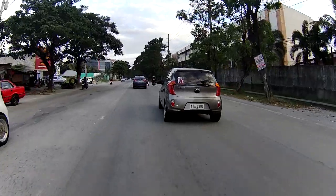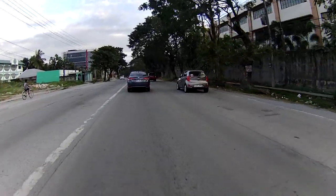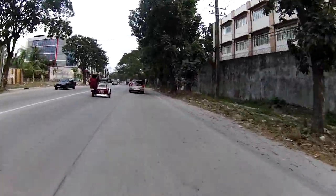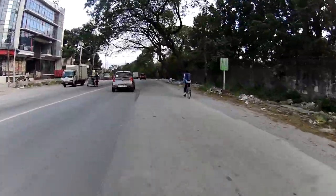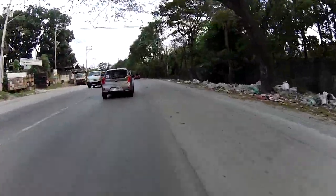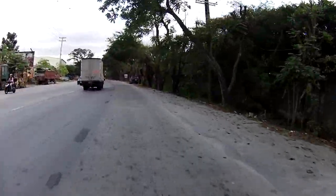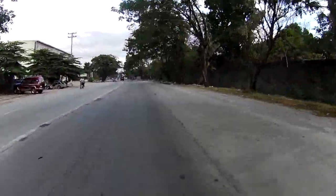That light there switches kind of quick from green to red. Again, just go with the flow. If all the guys in front of you, trikes tend to ride really slow, so just go around them. If you find a way to go around, just give a courtesy beep, let them know you're there, that you're passing, and you're good to go. Some people just wave at you too. They go ahead, go around.